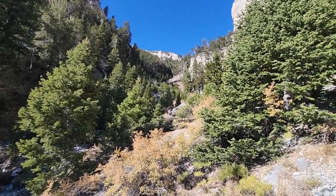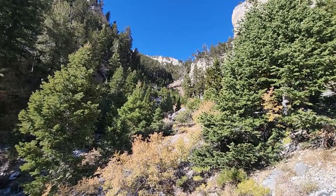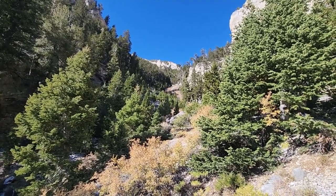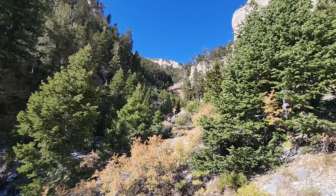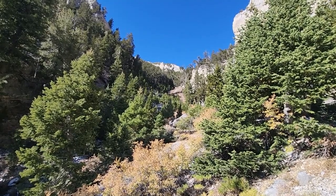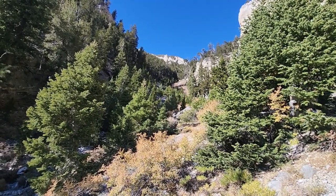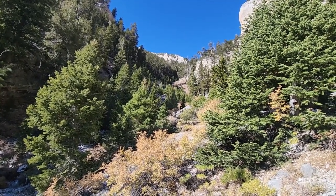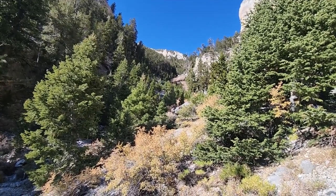And by the way, one more feature of this route is that it's all class 2. So, there's no rock climbing involved. And it's basically a walk the whole way. And in addition, you don't lose any altitude. So it's a steady uphill on the way up, and a steady downhill on the way back. So nice, streamlined route to Mummy's Chin and Forehead.